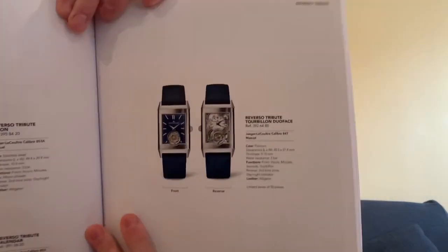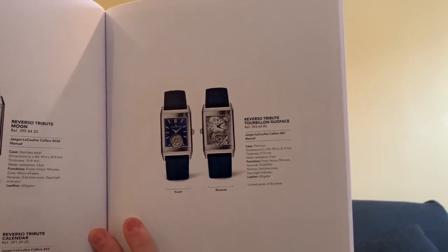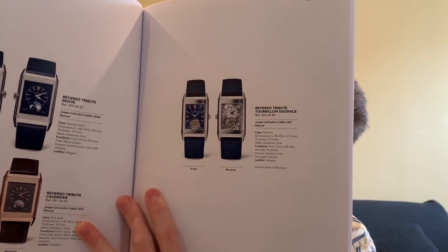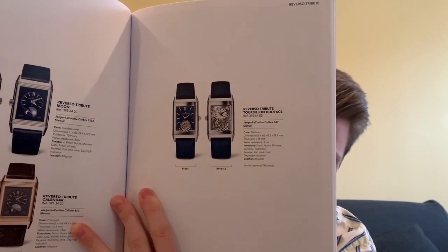This is from their Reverso Tribute collection. That is the Reverso Tribute Tourbillon Duoface. So this is the Duoface from them. I think this is a testament to the fact that blue dials are really extremely popular, and I think that's something that you're going to end up seeing in Basel World. Blue dials are really coming back.